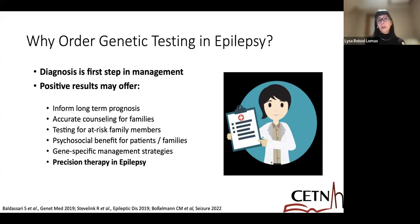We can also counsel families, especially the parents of a child who's affected: what is the risk of another child being affected? We can test at-risk family members. And there's also a catharsis, a psychosocial benefit for families. Perhaps the mother blames herself for something she did during pregnancy, when they find out actually it was a de novo variant that causes epilepsy, an accident or a change in the gene that happened at the moment of conception or shortly thereafter, that the parent had no effect on, that it was just a random change that was not the parent's fault.